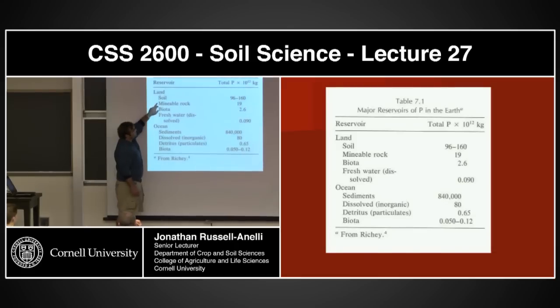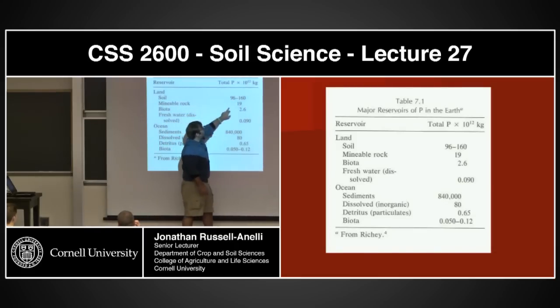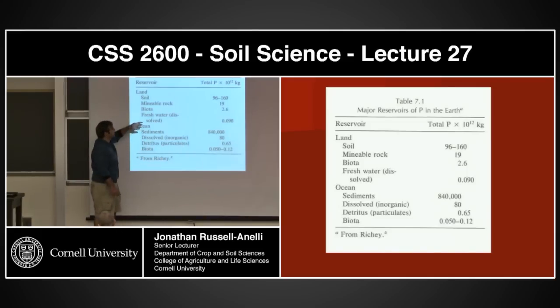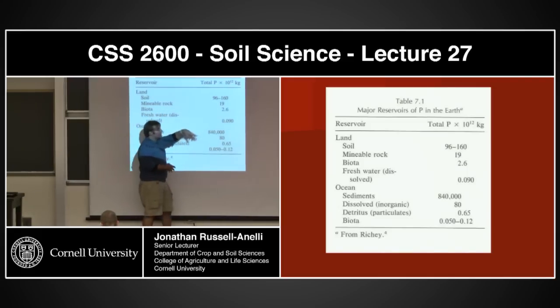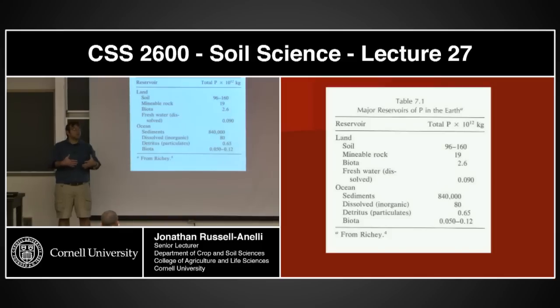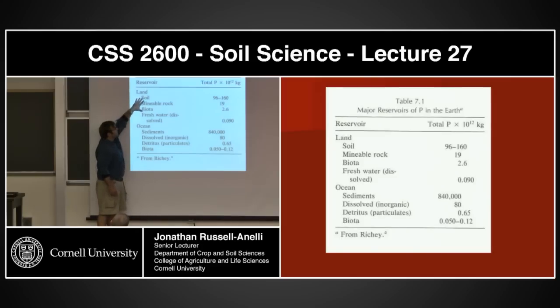There's also a sizable portion in mineral rock. This is basically where we get phosphorus for fertilizer, and I'll talk about that a little bit later. There's the pool of us as well, the biota, and then there's the freshwater in the upland systems, not oceanic. So there is a pool of it in the freshwater. If you think about this from a soil's perspective and a plant's perspective and our perspective, this pool right up here is what we're managing for.